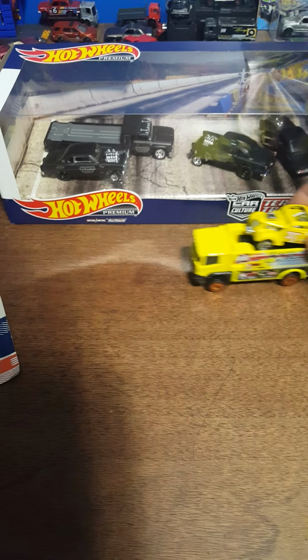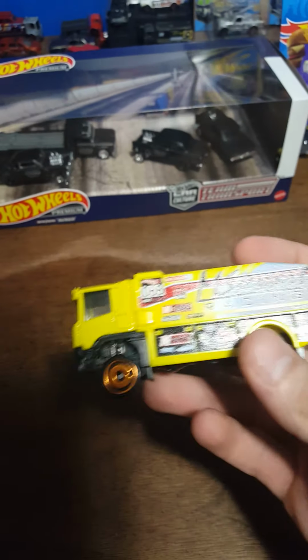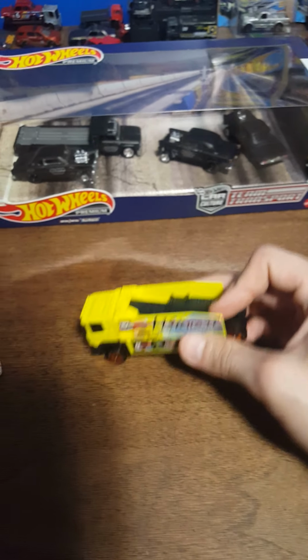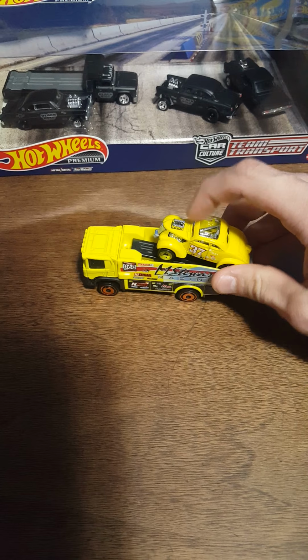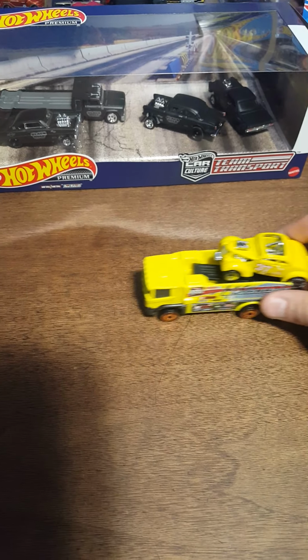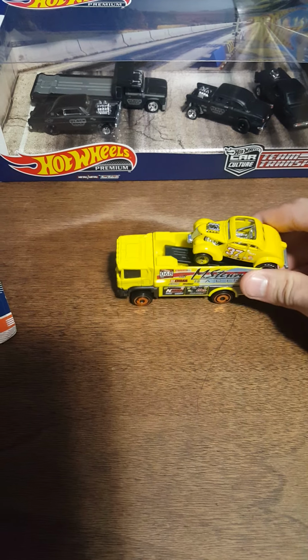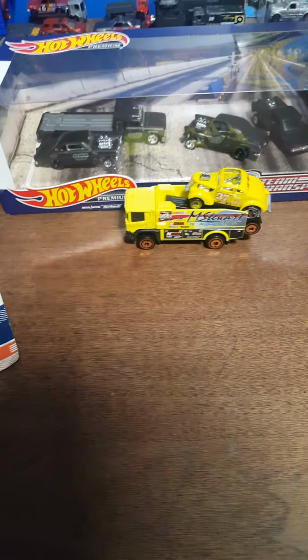And here's another little piece I was actually really happy to find. This is the rally truck. I forget which one this is called. I just love how it has this little ramp on the back and it fits the passenger gasser just perfectly. So it really looks like you're taking your drag car down to the track. The colors kind of match a little bit. So I leave that one by itself in a scene.